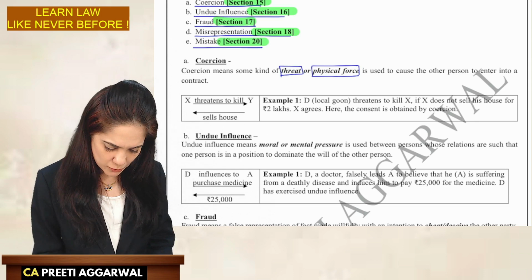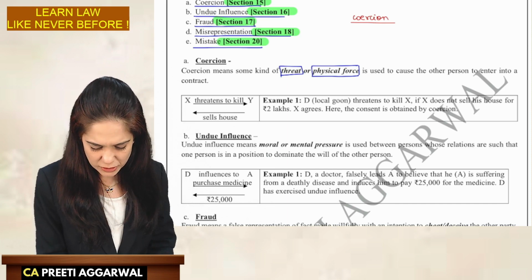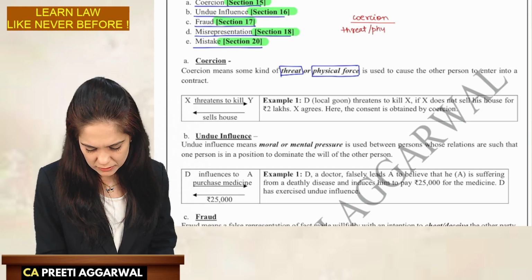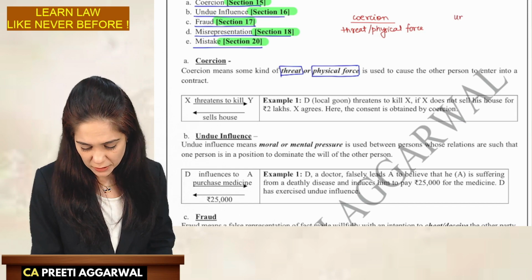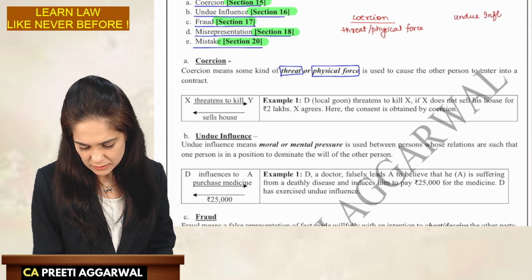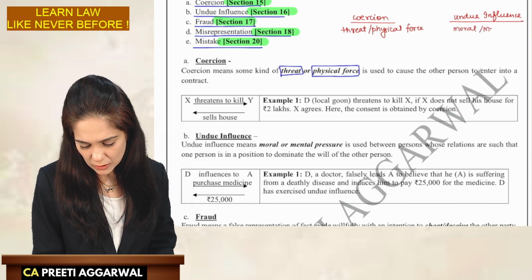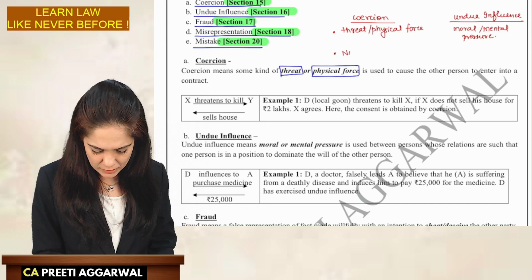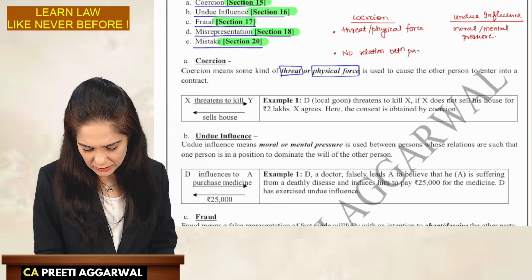So in case of coercion, let me write down the points of difference for you. These are the main points of difference. In case of coercion, there is either threat or physical force. But in case of undue influence, there is some kind of moral or mental pressure. In case of coercion, no relation between parties is required.